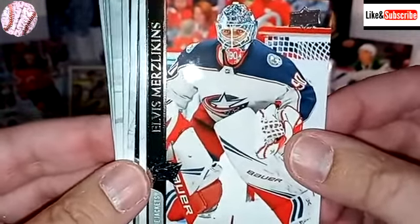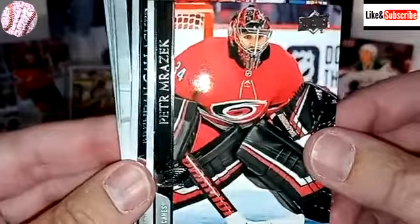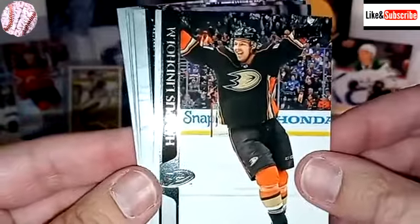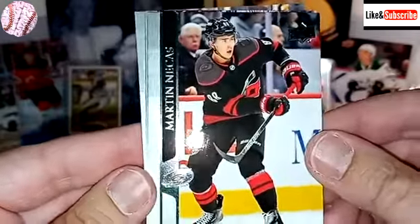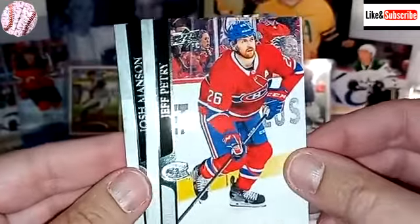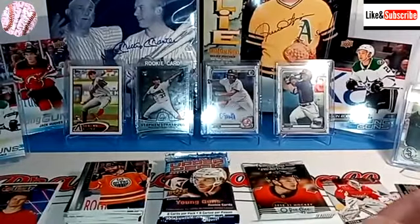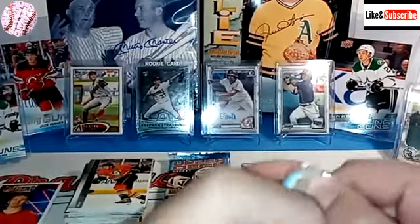Here's Elvis Merzļikins, I don't know. Peter Mrazek, I know that one. Brendan Gallagher. Hampus Lindholm. Alexander Wennberg. And Martin Necas. Jeff Petry. And Josh Manson. So it seems like we're getting a lot of base cards here. I'm really looking forward to the O-Pee-Chee set and pack to see if we can maybe pull something decent out of there.